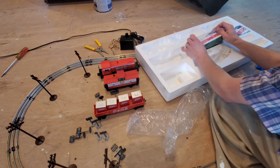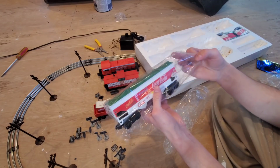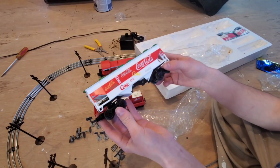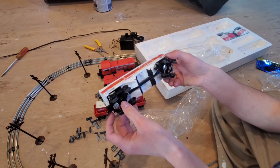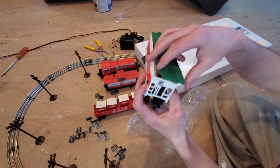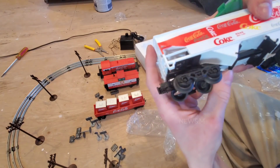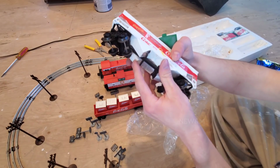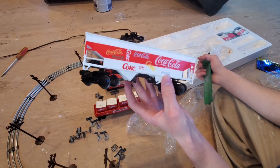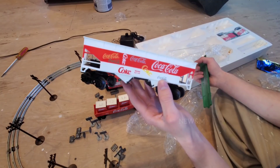All right. Got our hopper car here. Coca-Cola. Oh, it opens up. Can this actually be used? Hey, look. It appears it could actually be used if you were really big into trains, dropping a really fine gravel, I guess.